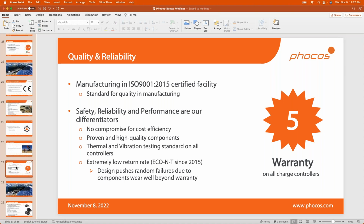All of our controllers are manufactured in an ISO 9001 certified facility. So this is really a standard for quality in the manufacturing industry. And so at Phocos, we consider safety, reliability, and performance really as a standard for us and as a differentiator in the competition. So what that means is that we don't compromise for cost efficiency on the components.